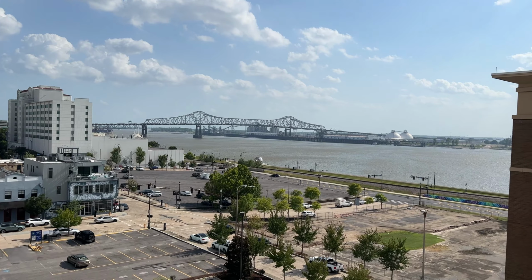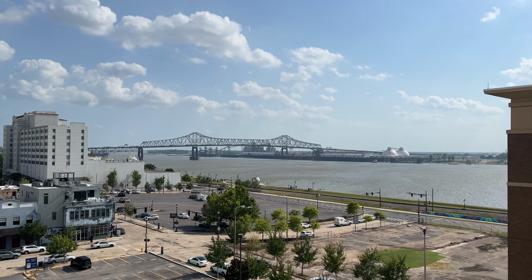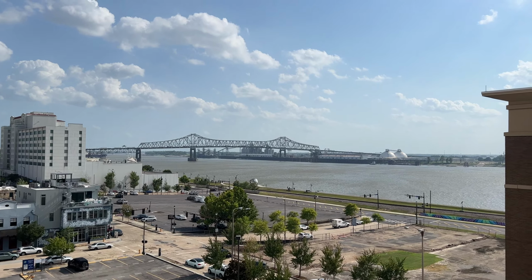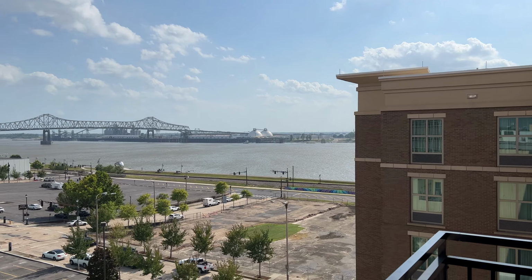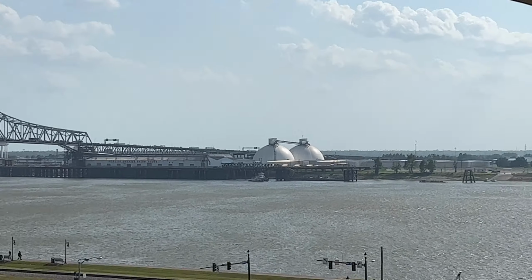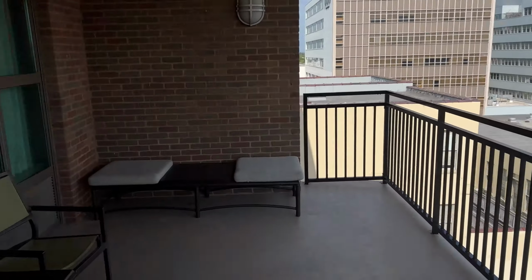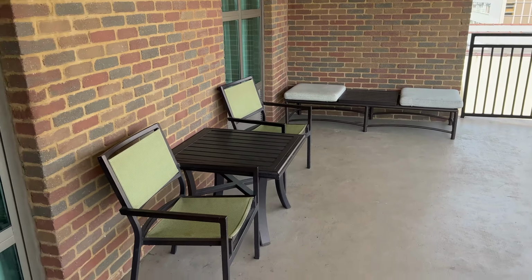So we have a view of the Mississippi River and the I-10 Horace Wilkinson Bridge, the new bridge, as they call it locally, and some sort of chemical plant over there across the river. And I mean, this is a huge balcony. It runs the entire width of the room.